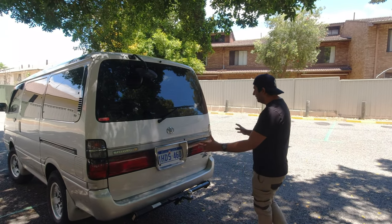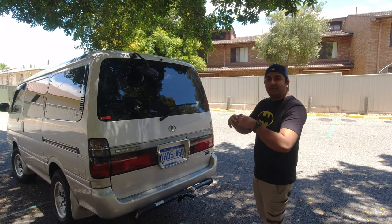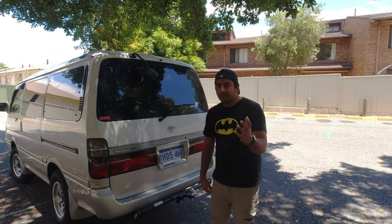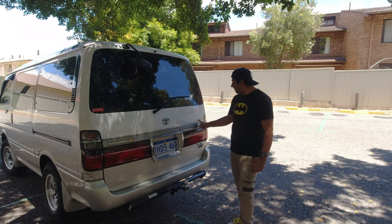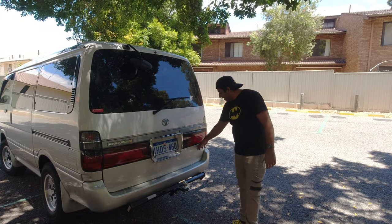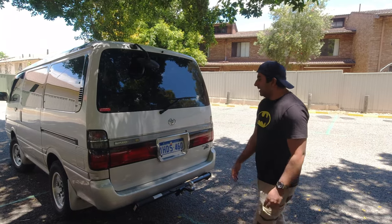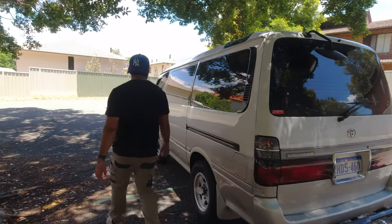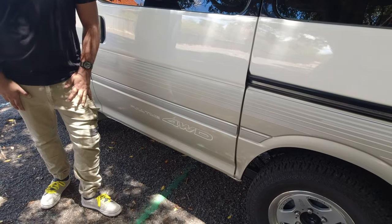But if you notice, it doesn't say Toyota anywhere. Normally, on pretty much every other car, it'll say Toyota up here, or Nissan, or Mitsubishi, or whatever. But on this one, you just have the Toyota badge, Hiace, 3-liter EFI diesel, or turbo. This one's faded, so I don't know what it says. Full-time four-wheel drive, this is an aftermarket sticker, the factory one sits here, and it's white. Down the side, you have full-time four-wheel drive here, which is the original sticker. But that's it for badging, basically.